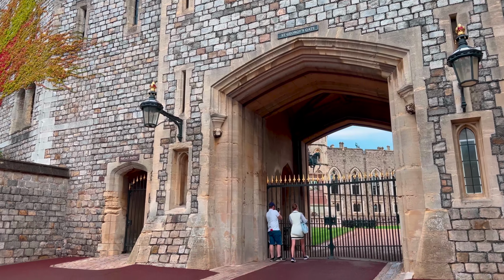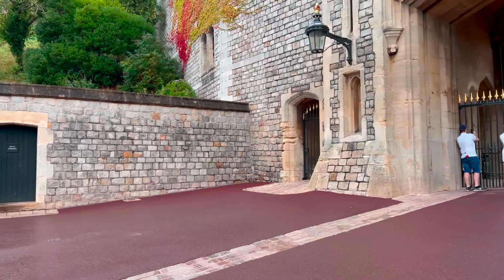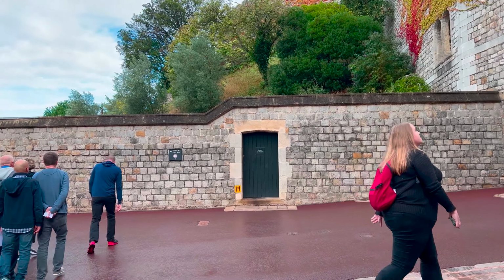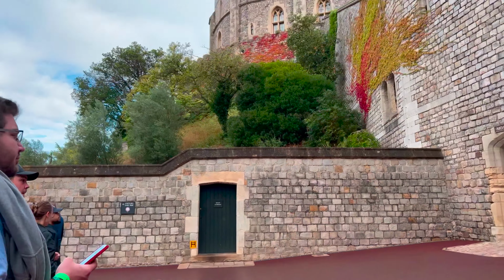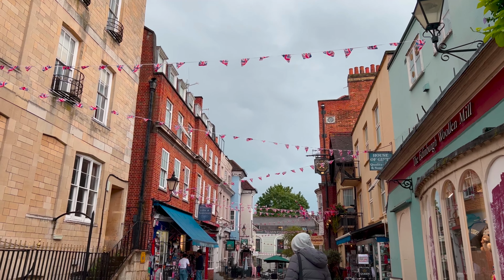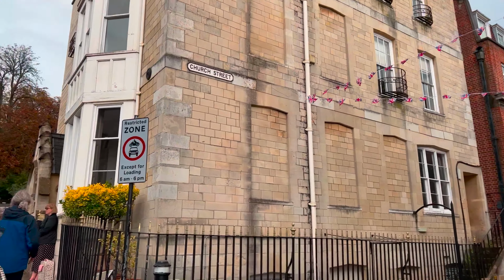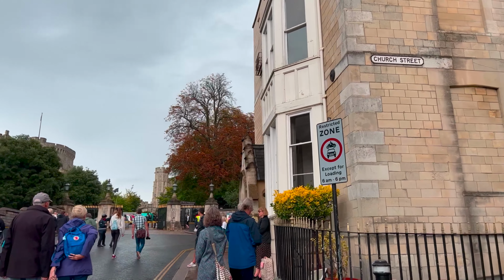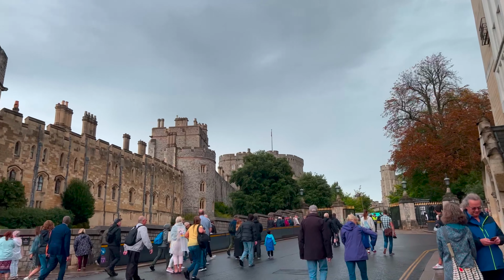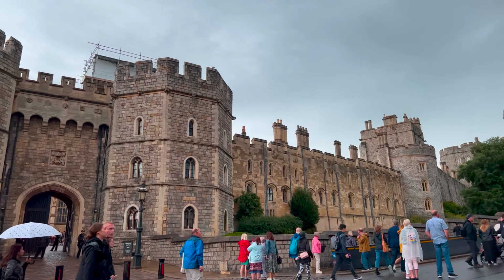Also recommend going to Windsor Castle right in the morning or booking the earliest tour as you can, as the castle gets pretty packed pretty quickly. There is no filming in the castle, that's why there's no videos of us in the castle, but it was such an extraordinary sight to see. There were tons of historical artifacts, and it was an outstanding experience to see the lifestyle of the royal family.